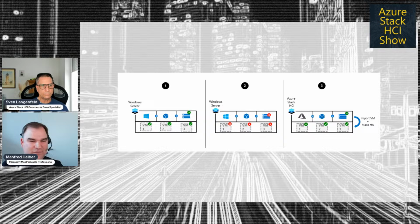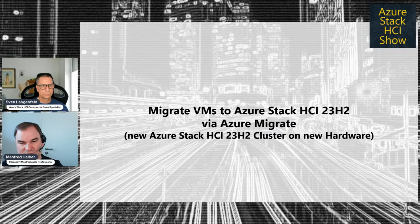We can Arc enable these virtual machines, then they are shown in the Azure portal, or we can use the way Udo described in his note that we can create an empty virtual machine via the Azure portal and attach the disks. So we need some additional steps to have them visible in the Azure portal. The interesting new thing is, and this was also announced 2 weeks ago, is to migrate virtual machines to Azure Stack HCI via Azure Migrate.